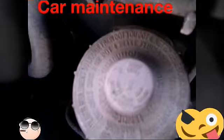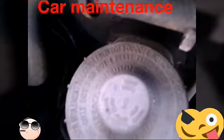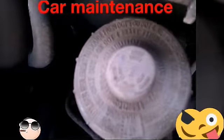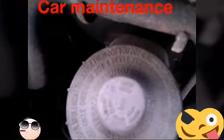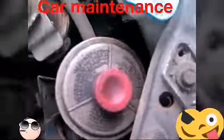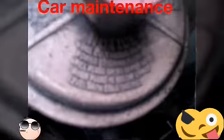Now there are three types of brake fluid, .3, .4, and .5. The main difference between them is their boiling point. The higher the number, the higher the boiling point. However, .5 is different from the others because it contains silicone. So for safety reasons, always put what's written on the cap. If it's written put .3 or .4, put .3 or .4. And if there's already .3 in it, put .3. Don't put .4. Don't mix them up.